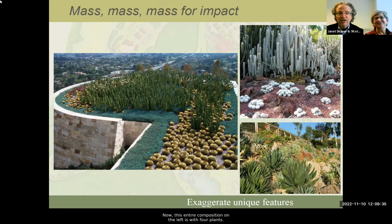Now this entire composition on the left is with 4 plants. But look how powerful it is. The same slide, in the upper right-hand corner, again shows the contrast of the columnar forms of the old man cactus versus the round forms of the mammillarias underneath it. You can see the contrast between the two. Two different types of plants, but yet a very powerful planting.